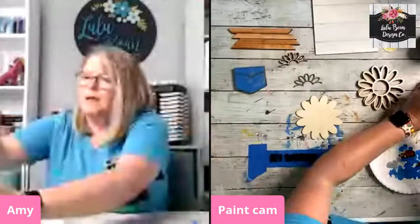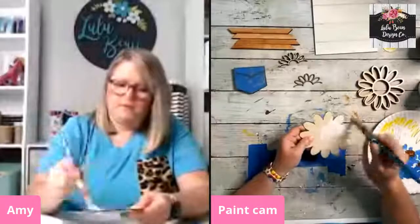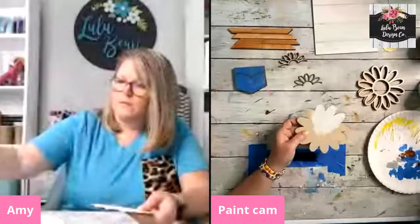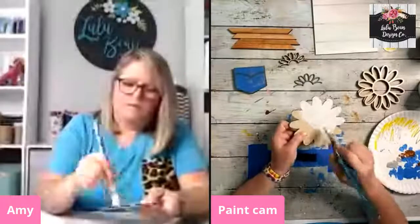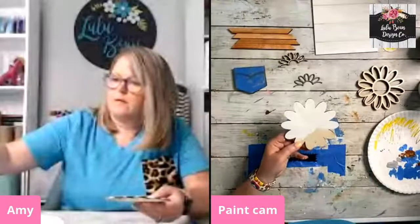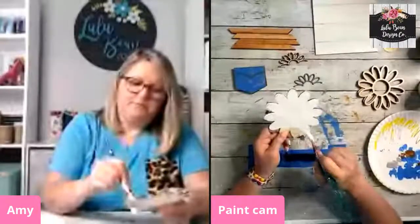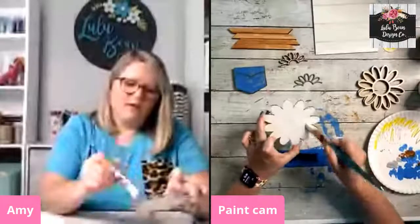All right, we are going to paint the back of this flower. So this piece is cut out of 1/8 inch wood, and we're going to paint this white. Just using some white chalk paint. So this is going to be the back of our flower, our 3D flower, like our freestanding piece. If you're super confused, it will all come together here in just a few minutes because you'll see how easy and quick these are to put together. They're really fun.